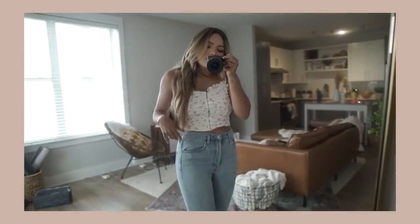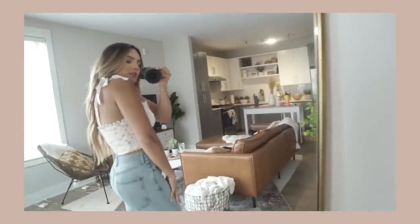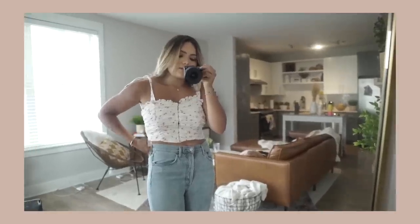But isn't this top so cute and feminine? I really like it. It fits so well. I love the ties on the top too. Yeah, I definitely love this look a lot.